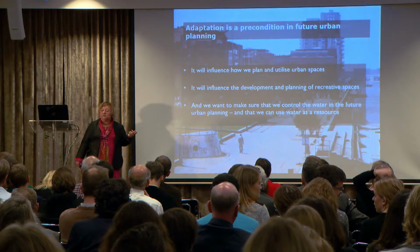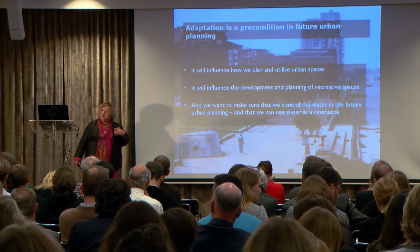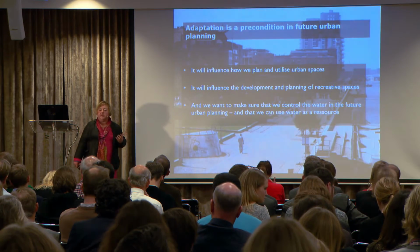So it will influence the development and planning of recreative spaces and urban spaces in general. And we want to make sure that we are the ones in control of the water in the future. And that also comes to the part where we are not good enough yet in Copenhagen, which is about harvesting and reusing rainwater. But I hope that is something that we can get into the plan as we're moving along. Thank you very much.